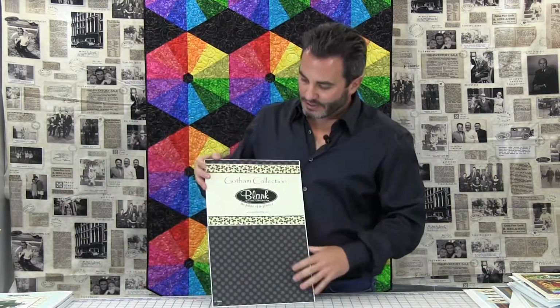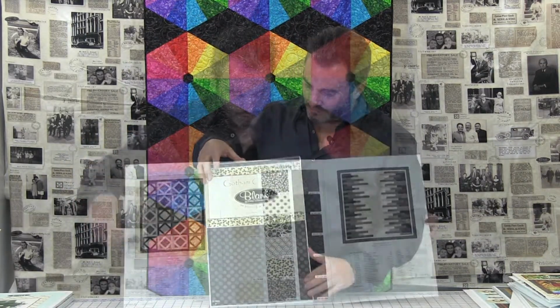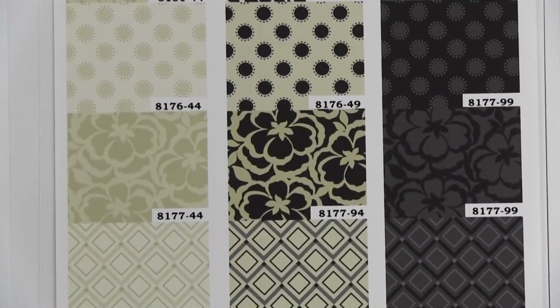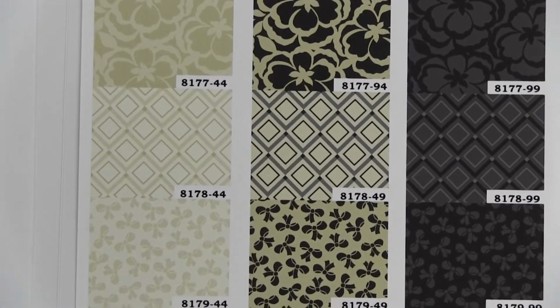Next up, this is a very simple collection, but very nice and elegant. It's called the Gotham collection. So you have these simple prints right in the middle. There are 18 different colors, a little black and gray and beige. And you have 2 great projects right here.